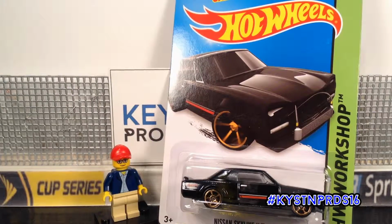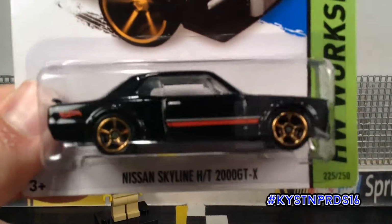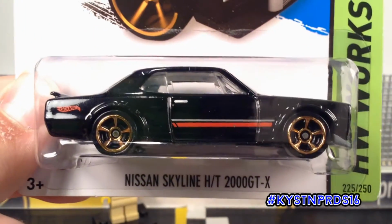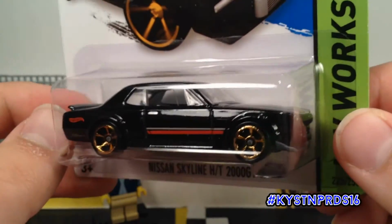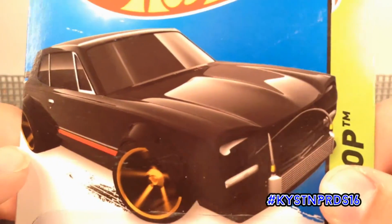Alright, so before I tear apart this somewhat valuable packaging, let's take a look at the car inside of it. Here is the car in the blister. It is the then and now counterpart from 2014, I believe. Yes, 2014 to the Nissan Skyline GTR R34, which I also have, but will not be shown in this video. Here's a quick look at the car in the blister, and there's the card art. It's pretty nice, and of course the Hot Wheels logo.